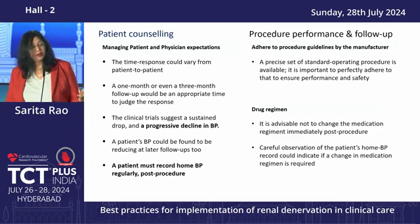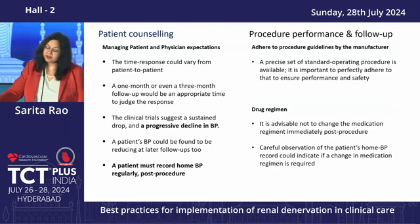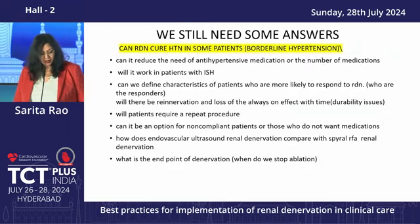A 1 month or even a 3 month follow-up is an appropriate time to judge the response. Clinical trials have suggested a sustained drop and progressive decline in the blood pressure. Again, it can be found to be reducing later at follow-ups. Patient must also record home blood pressure and regularly follow up post-procedure. It's important that a precise set of standard operating procedure is available so as to adhere to safety and ensure the performance. And it's not advisable to change the drug regimen immediately after the procedure. You have to keep following up with the patient's blood pressure, also put him on ambulatory blood pressure monitoring, and then do the right thing.